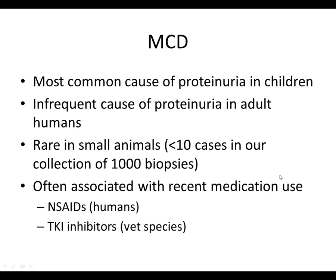So minimal change disease as a syndrome is the most common cause of proteinuria in children. It's usually young boys. They're maybe like 4 to 5 years old, and they become severely proteinuric. They don't biopsy these children. They usually start a course of corticosteroids, and the proteinuria resolves. And that's part of the background data of why we use steroids in humans for this disease process, because they just did it back in the 60s and the 70s, and they're like, hey, it works. We're not really sure why it works. It's probably protective of the podocyte.